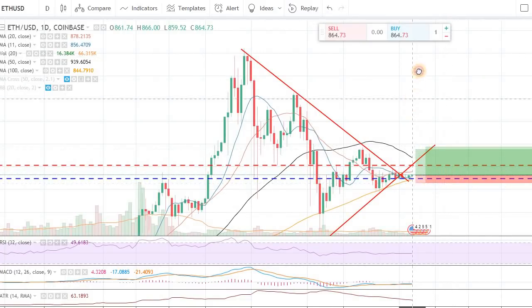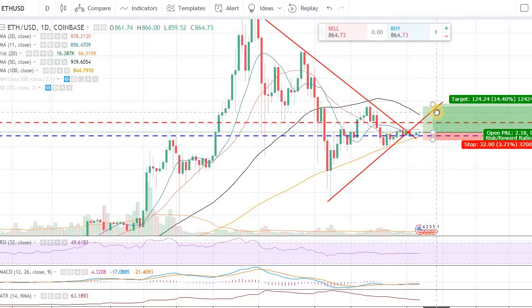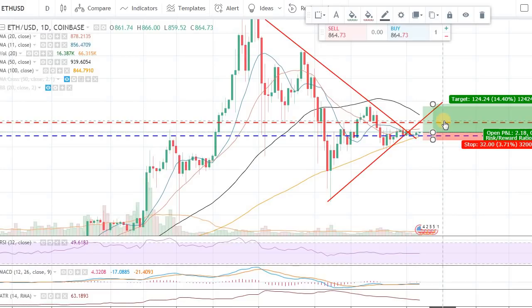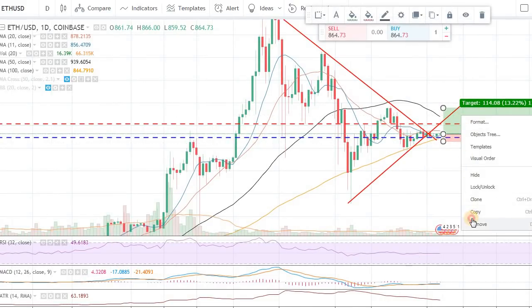So anything below the 100-day moving average, you want to get out. Over the 100-day moving average, you want to stay long. All right, simple as that. So your risk on this trade is around 3.7%, and your upside potential for the first target is going to be around 14-15%, and then perhaps the next level is going to be around 1100. Okay, so that's for Ethereum.